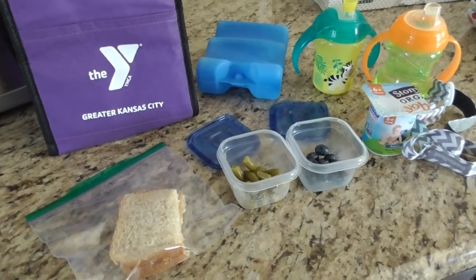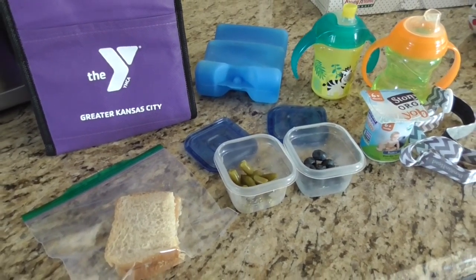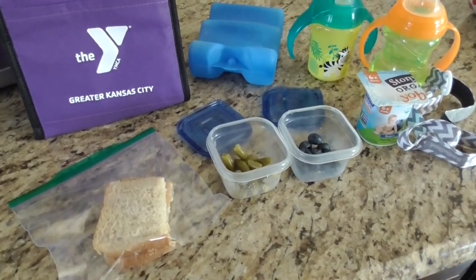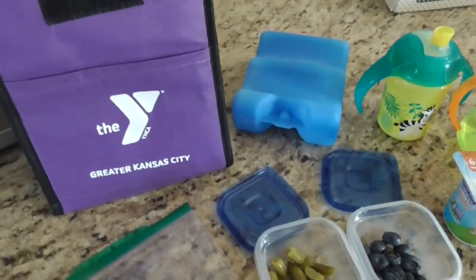Just a quick meal that I'll make if we're going to be taking Nathan out and about and he's going to need lunch, or if we're going out for dinner and I'm not sure if they'll have anything he can eat. So this is just kind of a standard what I pack.